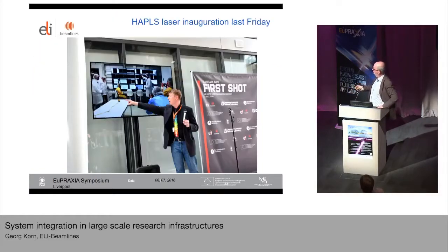This is where we had the push button, and we had to explain to the politicians what to do. Typically when you inaugurate, someone who doesn't have any clue about lasers pushes the button, and you explain what is happening and that the universe is going to survive after that. And we did it, explained it to them, and the politicians were really able to push this button. That was amazing.